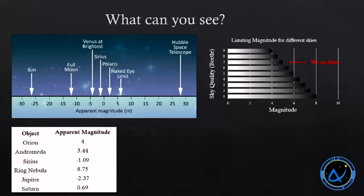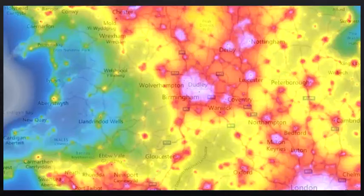So let's talk about, here we go, we've got a map of light pollution. So there's Birmingham. The light purple here is really high Bortle, so 8 and 9. As you get further away from populated areas, it heads down towards the lighter blues, which is 3 and 4. And then the really dark blues here are pretty much 2. So the majority of the Midlands are pretty bad, unfortunately. I think the University Observatory is somewhere in here, I believe.